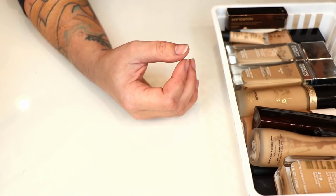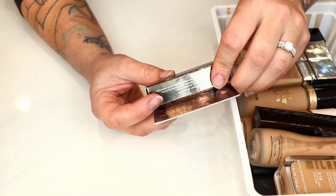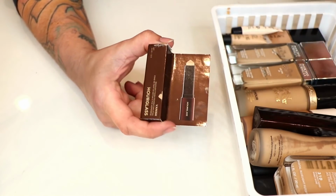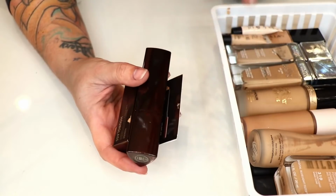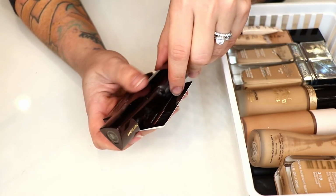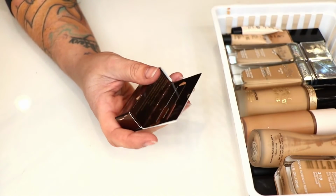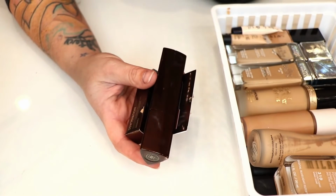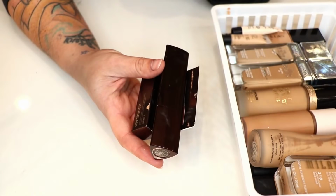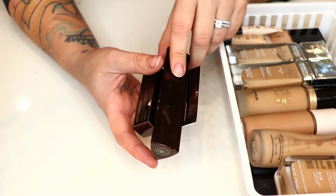The next one, I have a little trial size of the Hourglass Vanish Seamless Foundation Stick in the shade Shell. Wow, say that 5 times fast. And then I also have the shade Warm Beige in the full size. I don't reach for this a ton. Look at how disgusting this is. I feel like Hourglass, they nail it for their powders, but I don't know, man. I feel like their complexion products just don't hit the mark for me, but I still do reach for this from time to time.